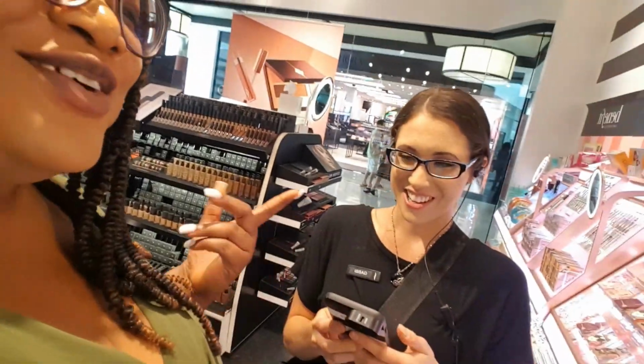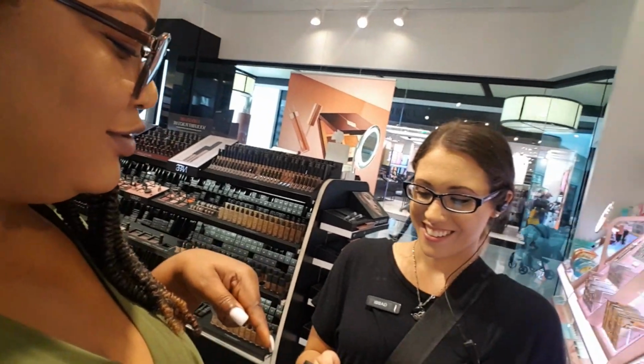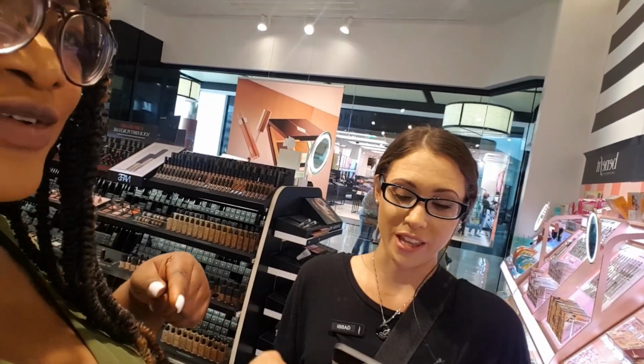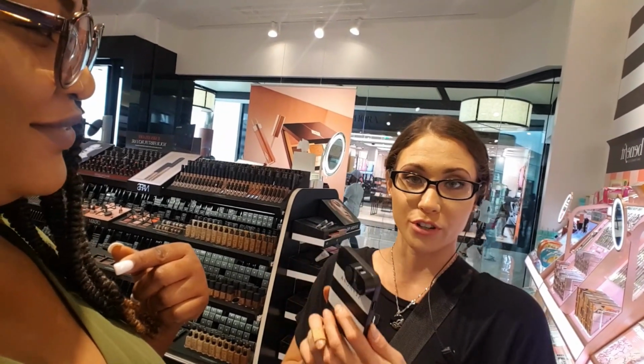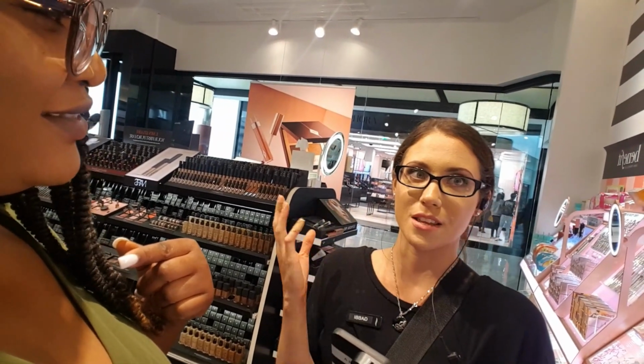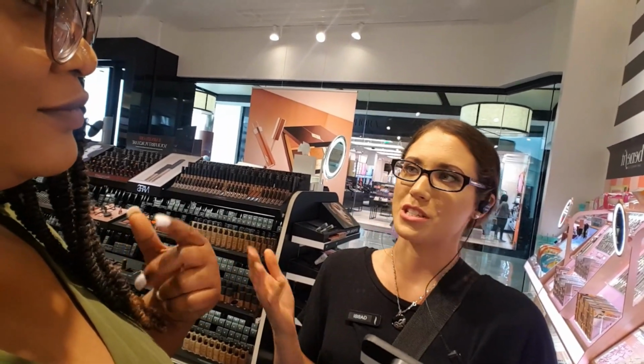Hi, what's your name? Hi, I'm Gabby. Okay, so she's going to try. What do you want to do? I'm getting her color IQ in this little device. It's pretty accurate. I take a few photos of her skin up close, and it gets the undertone as well as the range of how deep your complexion is. Okay, basically. You heard what she said.